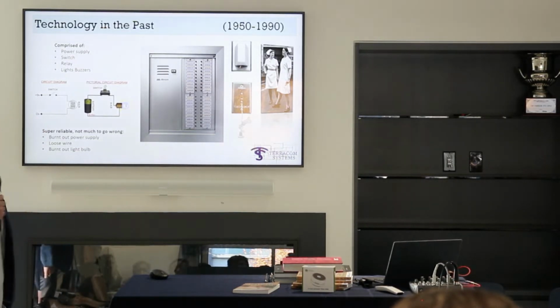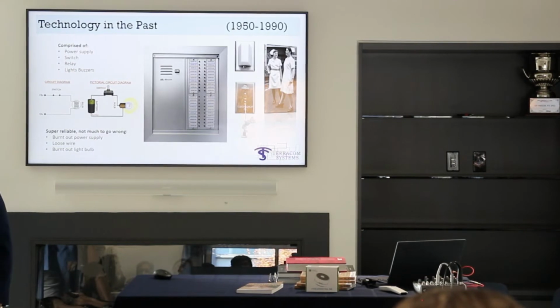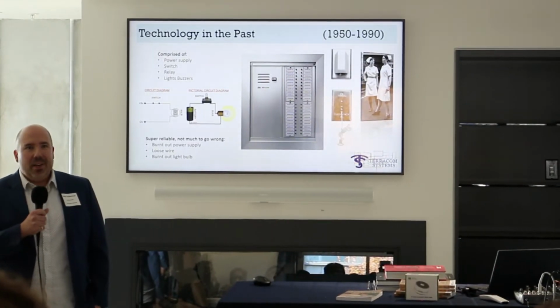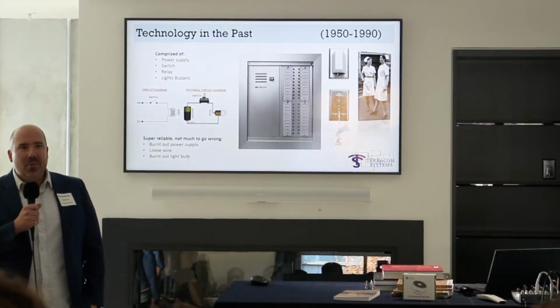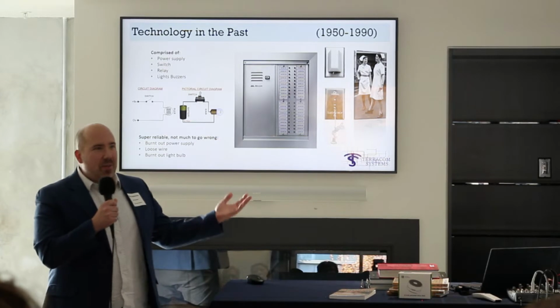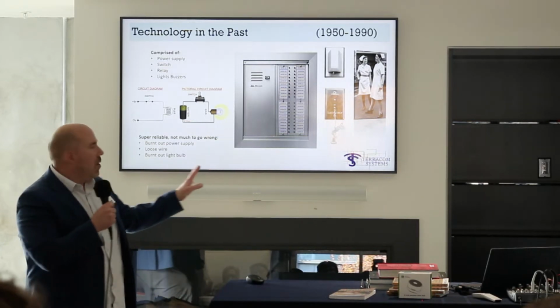So there's not a lot to go wrong with these things. They were so simple. It was pretty much just power supplies, switches, and lights. That's it. There's not a lot to go wrong with that. So these systems were very, very reliable. But of course, systems have evolved far since then.